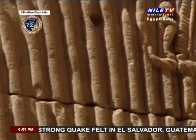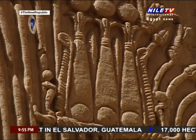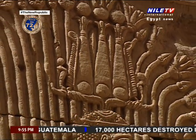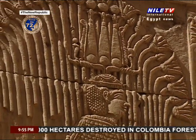The temple is specialized by the god to whom it was dedicated. It's the god Mandulis, whose origin may be somewhere in Africa, but here he is considered a Nubian god.